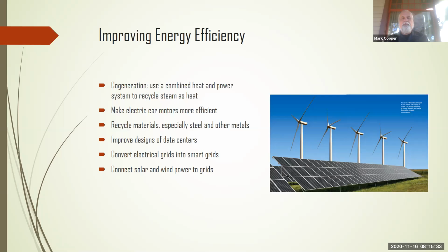Okay, so how can we improve efficiency? Cogeneration is one way. Co means together. And so we are looking at ways of producing energy in two different systems. One of the field trips we take, the Carrizo Plains, we look at some oil fields. And there are some cogeneration plants out there where they're using the oil for energy, but they're also using steam. And so it's a lot more efficient that way.